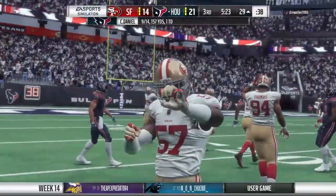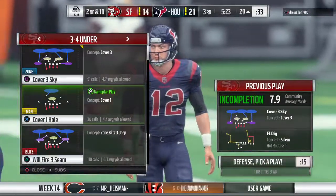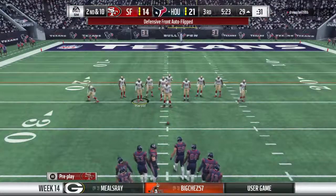One carry away from busting this open. That's a good start for him. And it pops free. The collision there jarred the ball loose and brings up second down. Second down here after the incomplete pass.